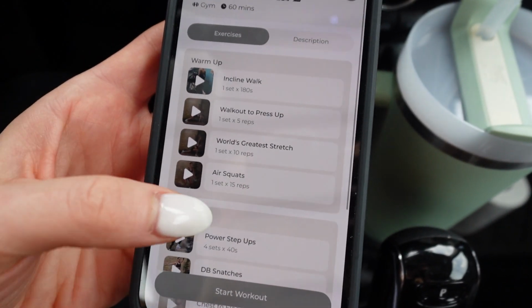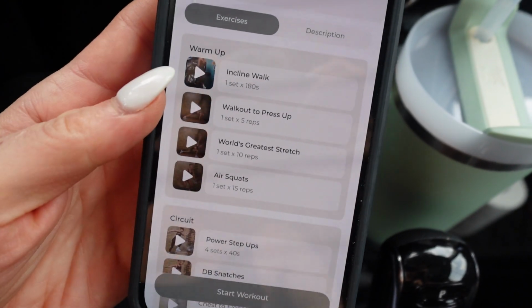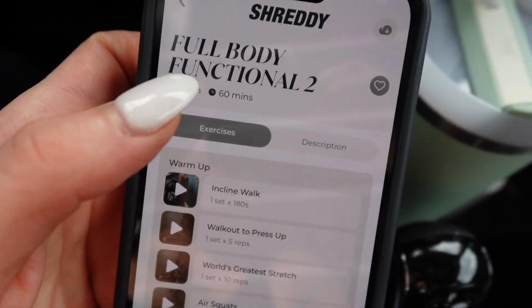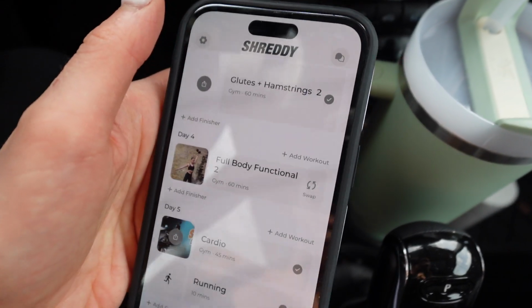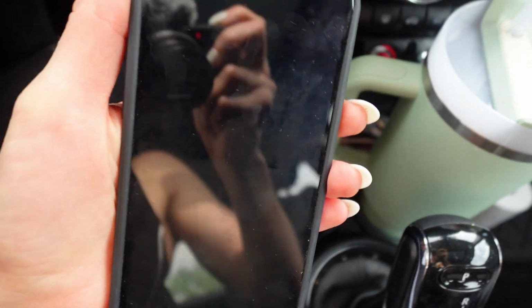And I love this. I like that they break it down into warm-ups, and then you get your circuit, and then you get a little wrap up at the end. So I find this doesn't actually take the full 60 minutes though, so I'll probably just do cardio to start and then head down to the little free weights, kettlebells area and get started.